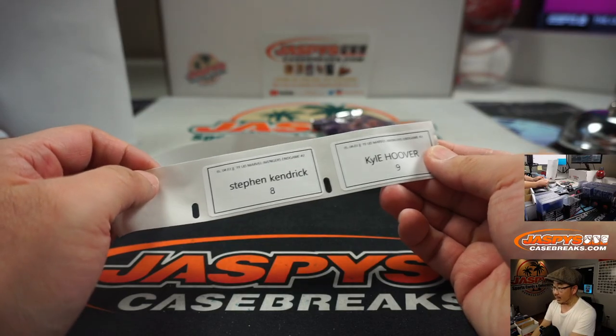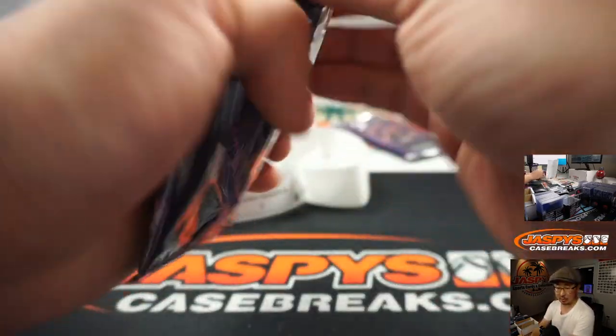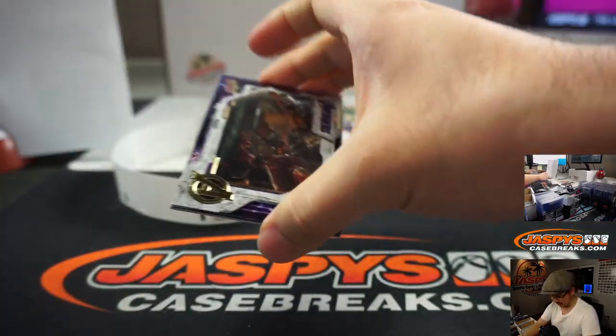All right, Stephen Kendrick, and then another pack for Kyle. Stephen K with pack 8. So the hit is out. It's only one hit per box on average, though, so you never know. Maybe we can get something else.